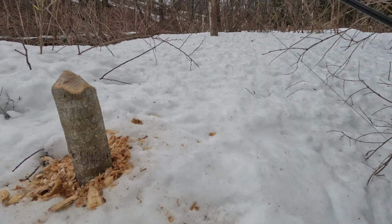That's pretty sick. Looks like Mr. Beaver is close by. That is fresh. I mean, look at those wood shavings there.